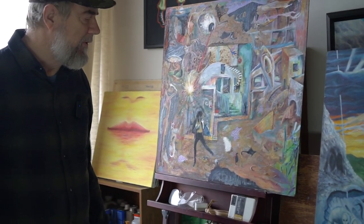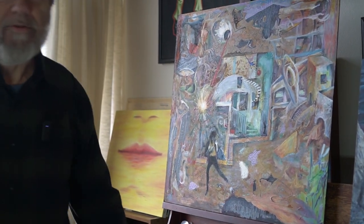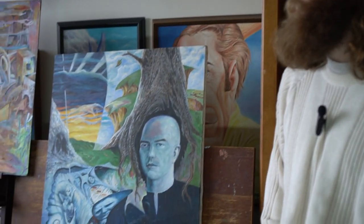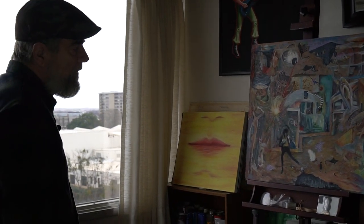And it's not finished either. I've still got a monster to paint in there, and some stuff to paint in there. Do you ever see yourself finishing this piece, or are you going to keep adding to it? I try to. There's always something to add. It's the time I have left, so I've got to really get busy on it.